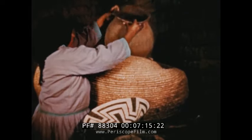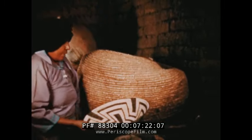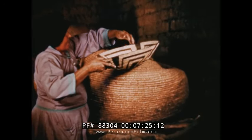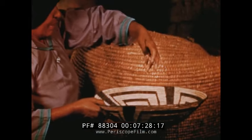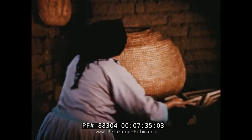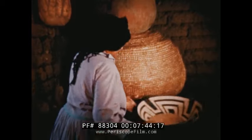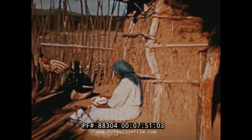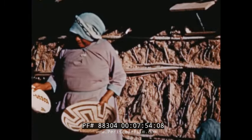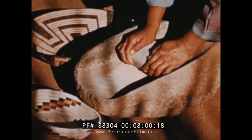Large baskets were used to store grain, for the Papagos were not successful in raising a crop every year. Sometimes they lost their crops one year out of every three. These large baskets stored the grain from a good year so that they could eat during a bad one. Sometimes an olla was used as a cover for the storage basket. The wheat was ground on a smooth, flat grinding stone.